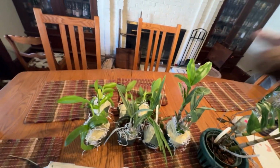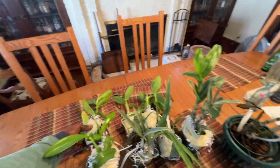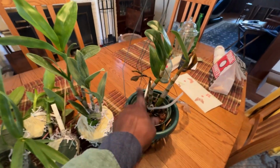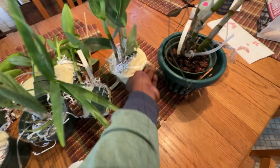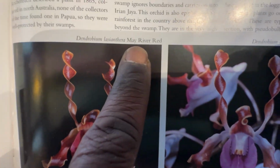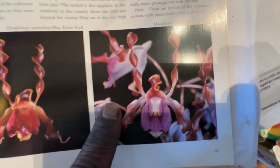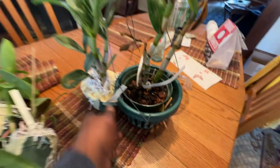Now, because it is so difficult, it is often easier to get better success with hybrids, and that's self-explanatory. I did get another Lasianthera, but because of the blasting of the growths, that's cold damage. I want to say that this is it. Okay, so this is Dendrobium Lasianthera May River Red. See that beautiful color? Now, Sepic Blue is probably more desirable, but who can resist either one of them? So, this is my Lasiantheras.